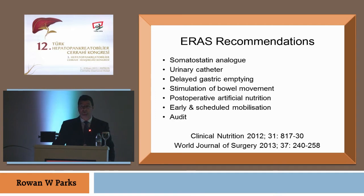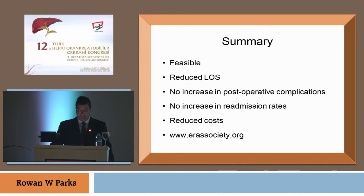Basically, the essence of those was for units across the world to look at them and assess which ones they could apply in their setting, and then put them together into a local protocol. And I think that's where enhanced recovery is really beneficial, when local teams sit down and decide what is feasible. A lot of the evidence base is controversial. It's not strong evidence. It's considered good opinion and expert opinion. But the principle is, when these are all put together as a multimodal practice, you can set targets and get patients home from hospital much quicker.